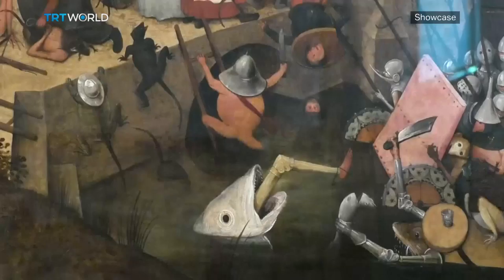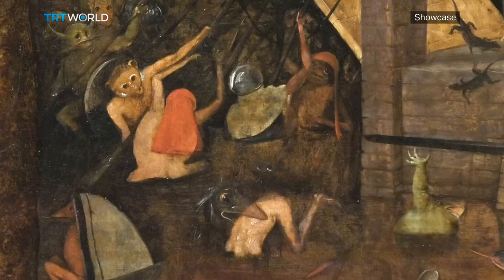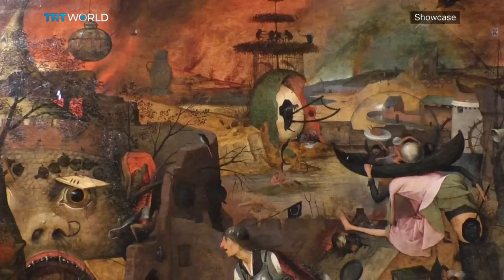So now, almost half a millennia later, Royal Museum of Fine Arts in Belgium pays tribute to one of the forefathers of European painting by celebrating and sharing his works.